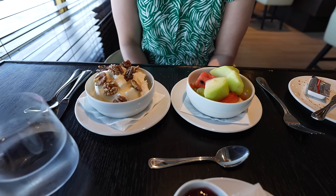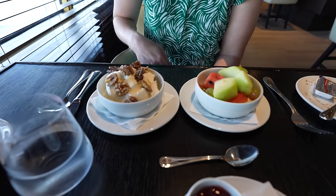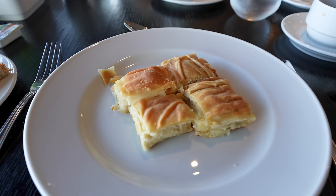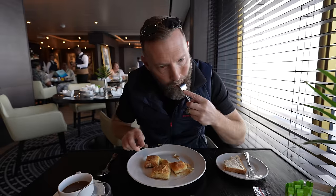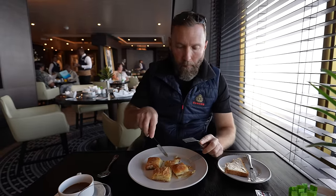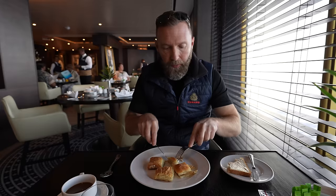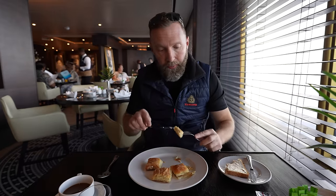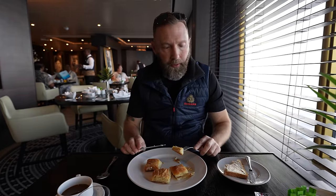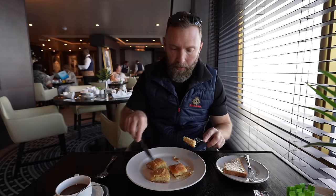Yours looks really good there, actually. Really big bowl of fruit with Greek yogurt, honey and walnuts. That looks amazing, doesn't it? It's cheesy. Cheesy pastry goodness. It's nice. It's almost like a cheesy, eggy type filling with the pastry. It's really nice, actually. Different.